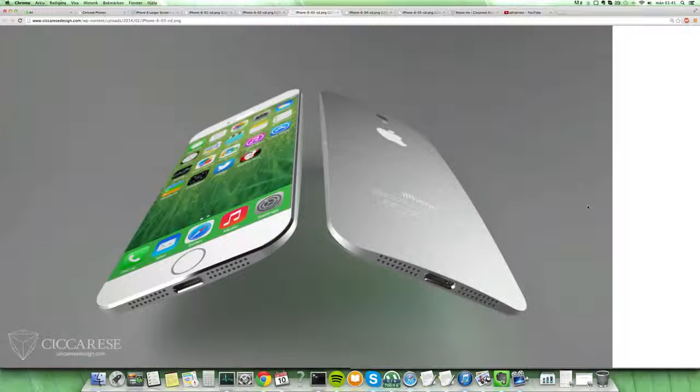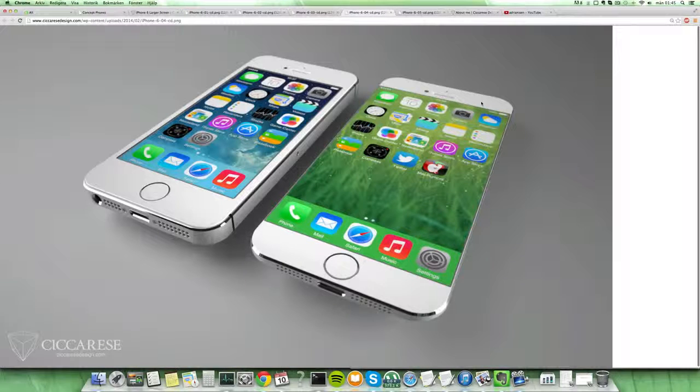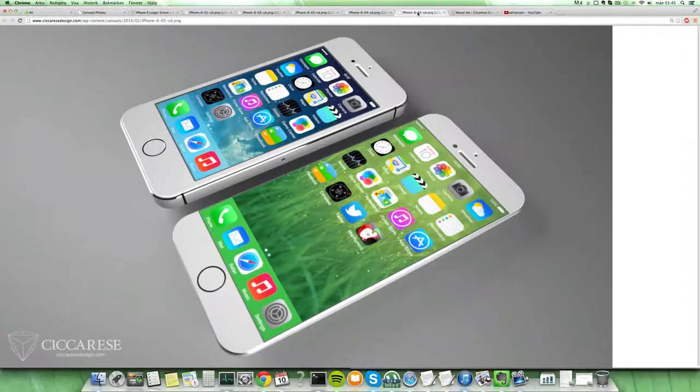This will take the design to the next level, I think, with those incredibly cool, sexy curves, but still using some kind of aluminum or high quality material. And it seems like they would have fully removed some of the glass pieces on this specific variant. So what do you think about this concept? It definitely looks amazing, and here you can also see a comparison against an iPhone that's out right now, the 5S.